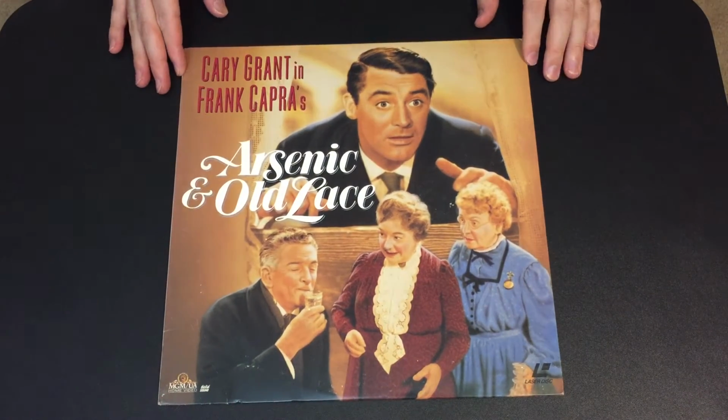One more Capra title. This is a reissue of a disc that was, of course, done by Criterion first. This doesn't have any extras like the Criterion and seems to use the same source transfer, so they're relatively interchangeable. So this is the MGM UA reissue of Arsenic and Old Lace. And don't let the cover fool you.